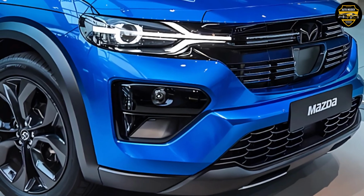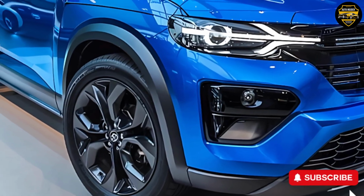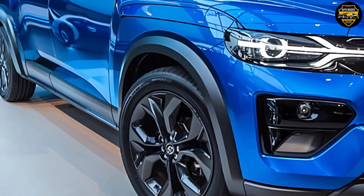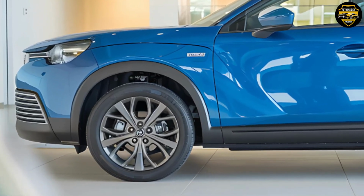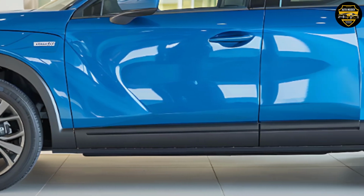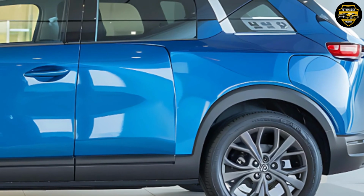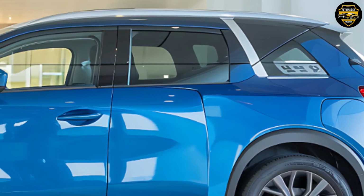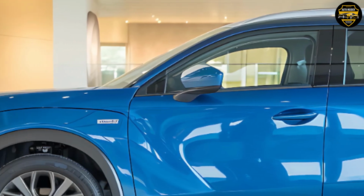Mazda's design philosophy has always leaned more toward elegance than excess, and the CX-30 reflects that with striking clarity. For 2026, it's not a radical departure, but more of a refined evolution. The front grille has been reshaped ever so slightly, bolder with a tighter mesh pattern, and the signature LED lighting now has a sharper, more technical look. It's subtle, but it gives the face of the car a more commanding, high-end presence.